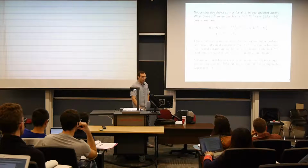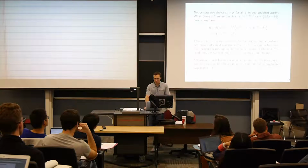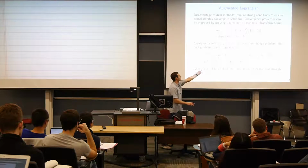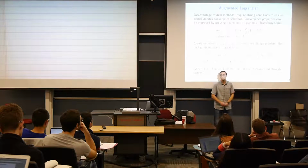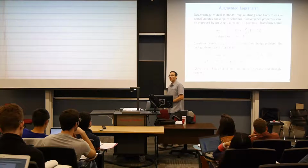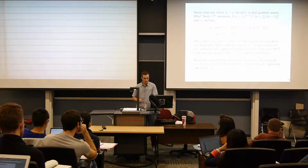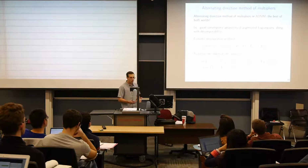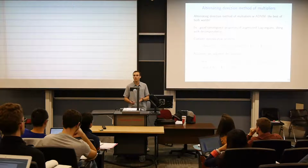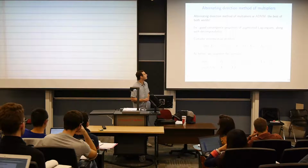What's the problem? The problem is that we lose decomposability. So even if f split up into a sum of functions across blocks of variables, and we could do the same thing here, of course, we can't do that with this term. Okay, so we lose decomposability in terms of splitting up across blocks of variables. So that's where ADMM came in. ADMM tried to have the best of both worlds. It tried to have the good convergence properties of the method of multipliers, and it tried to have the decomposability of the pure dual gradient ascent method.